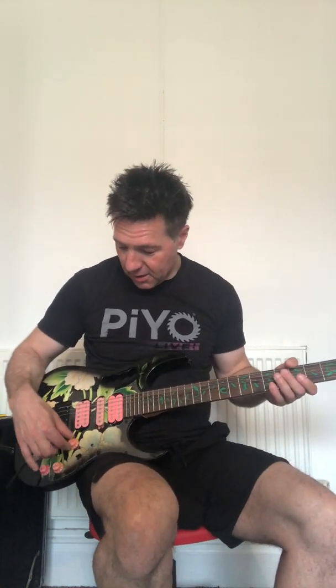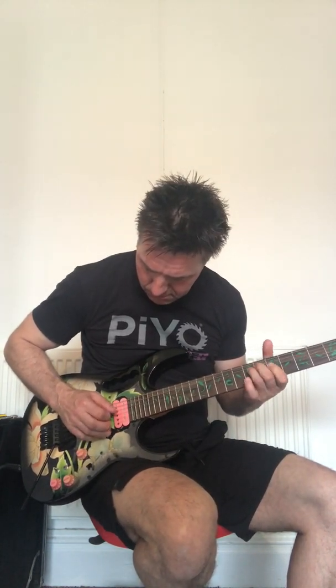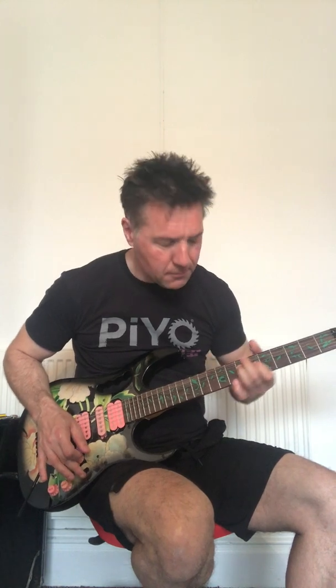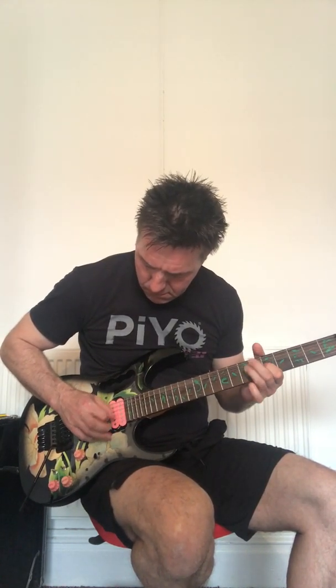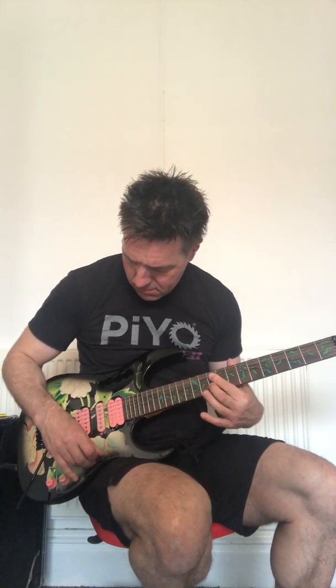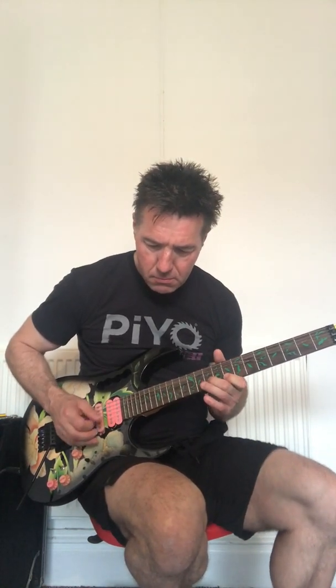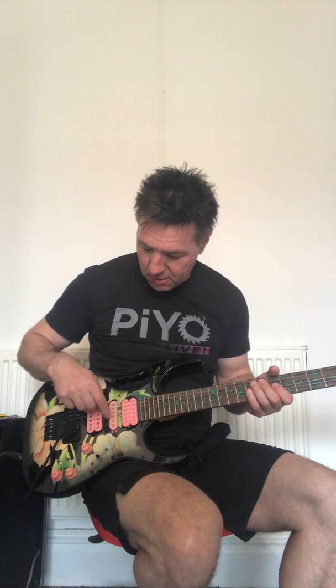That's the guitar. So I will just do a few little bits, and you can see. That's the bridge pickup. Here's the neck pickup. And that, my friends, is the middle single coil.